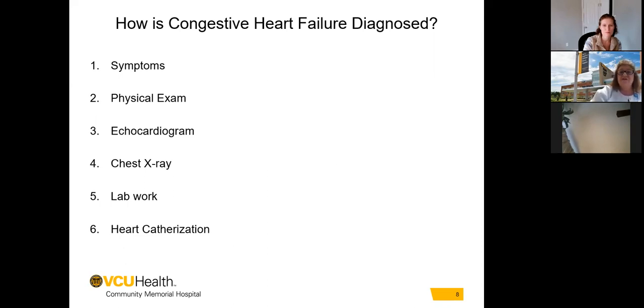How is congestive heart failure diagnosed? First of all, the patient has symptoms. I'm getting short of breath when I walk to the bathroom. I can't sleep lying down. My ankles swell. When they see those symptoms, they need to go to the doctor. Then comes a physical exam, which your doctor will do.